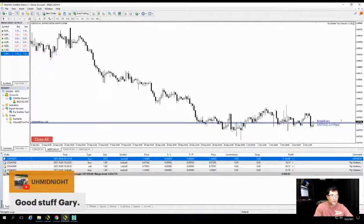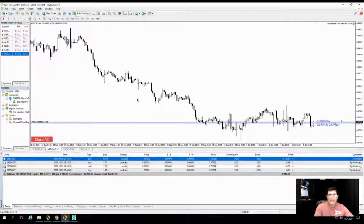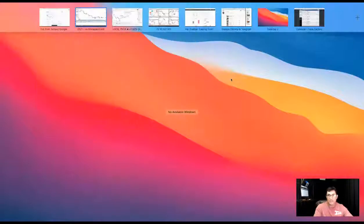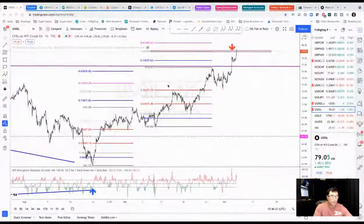Let's take a look right here. CAD US dollar bounce back. Sorry, can US dollar CAD bounce back to 128? I'm looking for a long on US dollar CAD. Well, Momo, we are actually currently buying on US dollar CAD. Now the question here is, can it go to 28? Let me go ahead and take a look. So you're looking for 28.88.